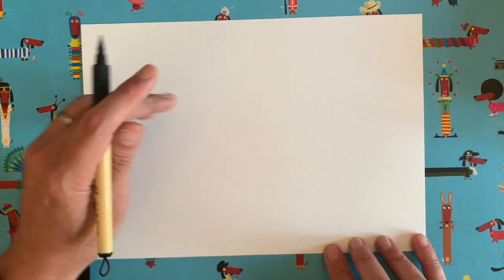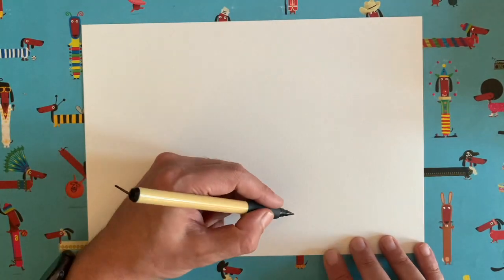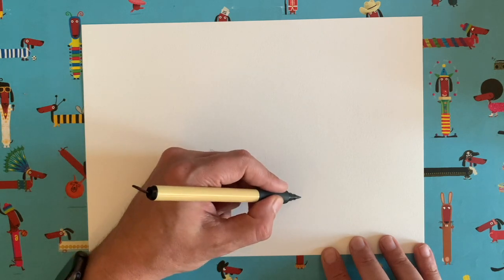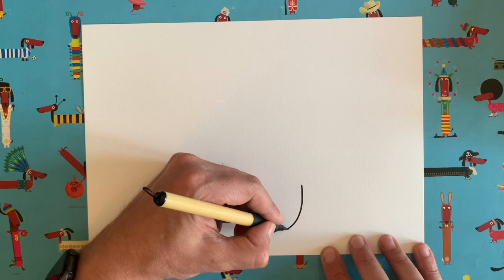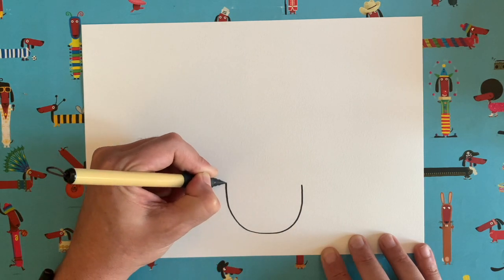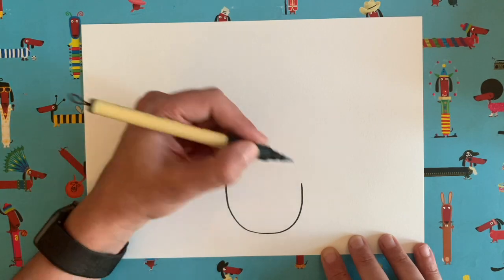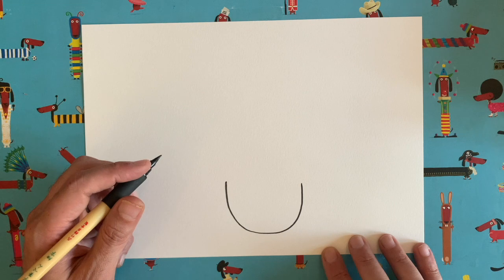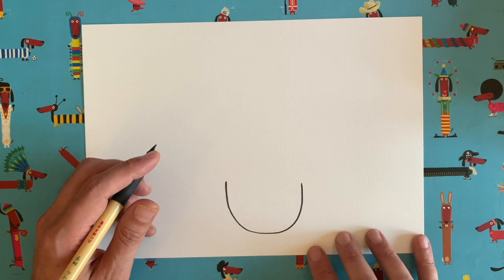Okay, so your piece of paper will be this way round, so landscape, not portrait. And we're going to start down at the bottom of your piece of paper. I want you to draw a U shape, not too big. I'd say around about that sort of size. So a nice U shape, like a smiley mouth. Okay? Pretty simple start, yeah?